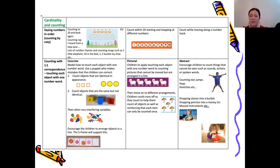The very first thing that children need to be able to do is to say numbers in order. First of all, that would be by rote, so they would just be saying them in order. It could be chanting. On there, I've put a counting rap that we sing in school. It goes, I heard from a little bird, this class is good at maths. And then they say, team, good as gold, let me see your fingers roll. And then they will count 1, 2, 3, 4. And we might have a number track to help them, so that we're showing the representation of the numeral, but then also we're saying the words, so that they're making the connection between the two.